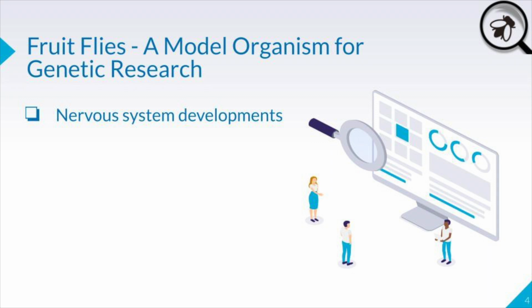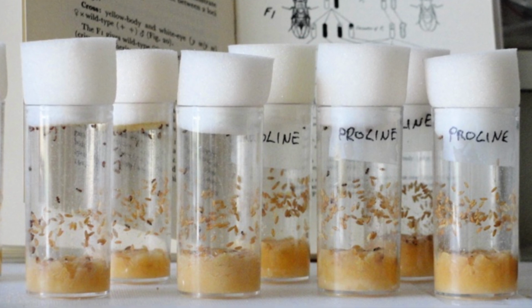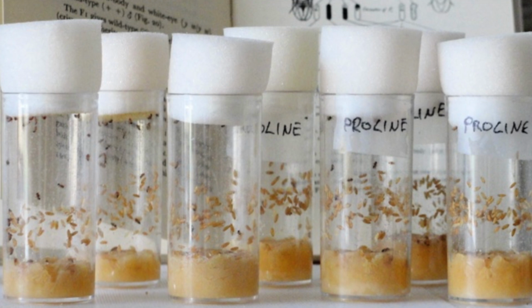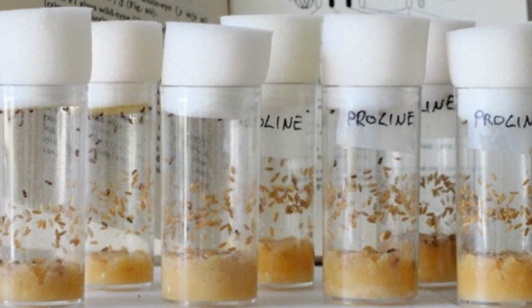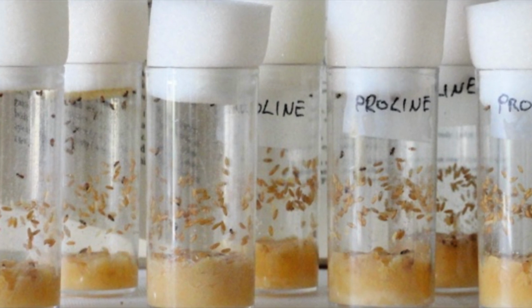So over the past 100 years, fruit flies have been crucial for genetic research. They've led to groundbreaking developments in our understanding of the human nervous system. They've led to discoveries of various therapeutic drugs, and most recently have been used in cancer treatment research. Now, one of the most important aspects of maintaining a colony of fruit flies for research is being able to separate them male and female. This allows researchers to control the mating process and ensure validity of breeding experiments.